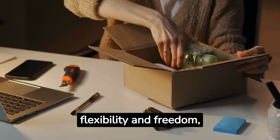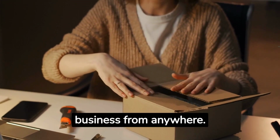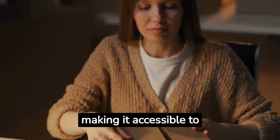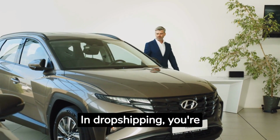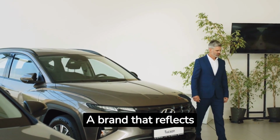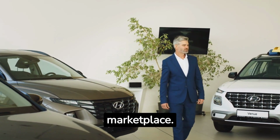Dropshipping offers flexibility and freedom, allowing you to start and manage a business from anywhere. This model requires minimal upfront investment, making it accessible to many aspiring entrepreneurs. In dropshipping, you're creating more than just a business. You're building a brand that reflects your passion, connects with customers, and stands out in the marketplace.